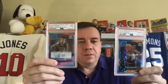Since we are in Atlanta, got to show off and show some love to a couple of NBA cards. I got one of my Atlanta favorites, John Collins. We got his Optic autograph, as well as Optic orange, numbered to 193. Of course, the autograph here is numbered to 20. Collins, mark it down, future NBA All-Star. Good shot at it this season.